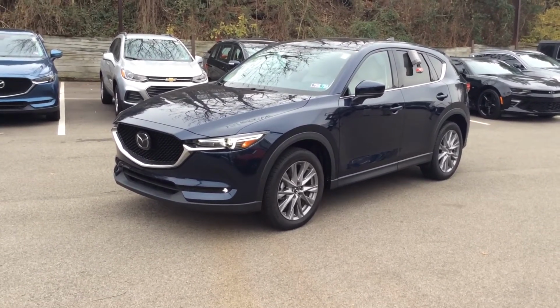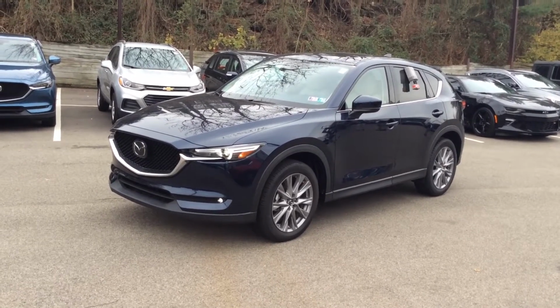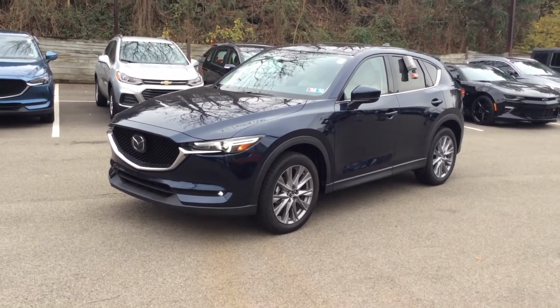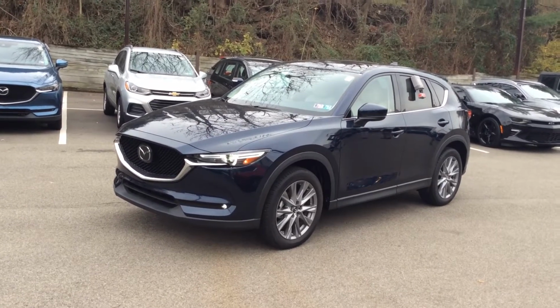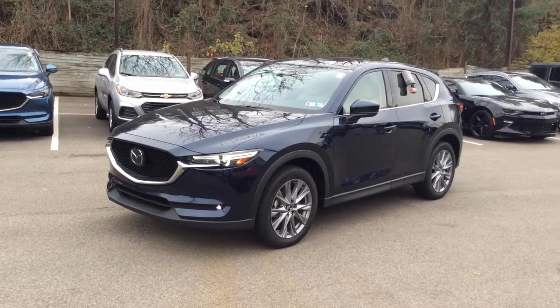He had forwarded to me that you may be interested in this particular vehicle, which, to recap, is a 2020 CX-5. It is the Grand Touring level, which is their higher trim level. And this was actually a former service loaner of ours.